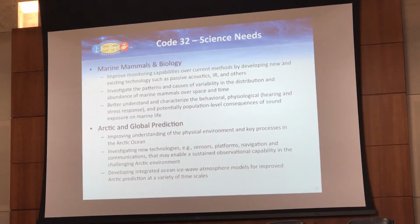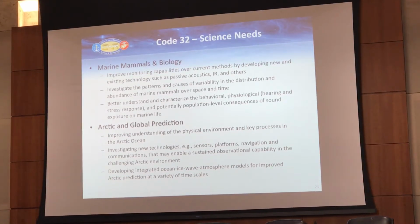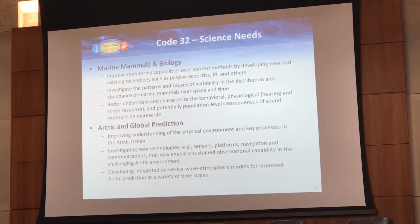For the Marine Mammal program, we're looking to develop better monitoring capabilities to detect and identify marine mammals in the environment, everything from passive acoustics, the infrared, and developing new capability. Definitely interested in understanding the patterns and causes of variability in the distribution of marine mammals, and if we're affecting animals with sound, how it relates to that kind of baseline. That understanding, that characterizing of the response too, both behaviorally, physiologically, also looking toward population level effects for that sonar or sound exposure.